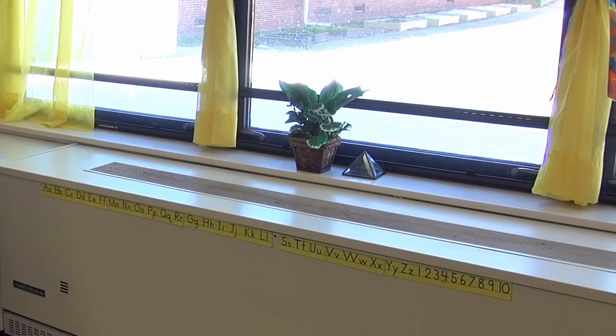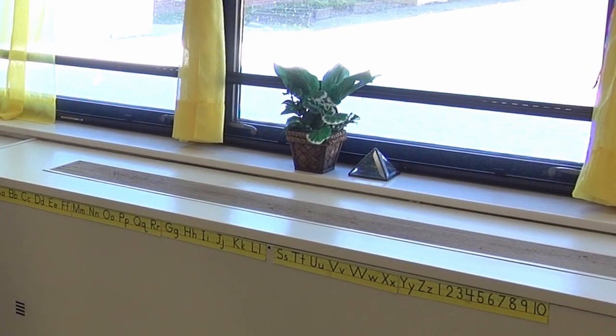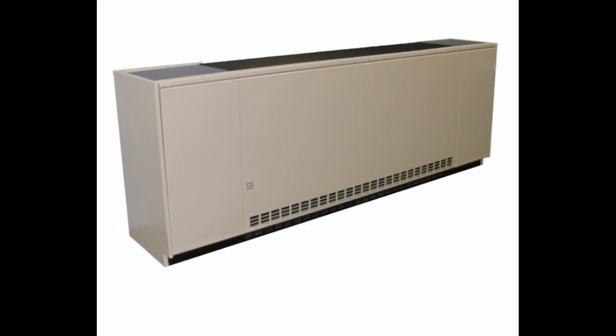Hi, my name is Craig Glass, Director of Operations. And what I want to show you is another safety feature that we've been taking care of here in the district. This is what's called a unit ventilator, and it's the primary source of fresh air to come in the building.